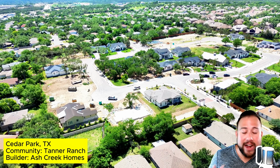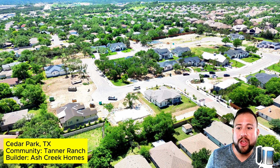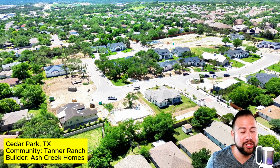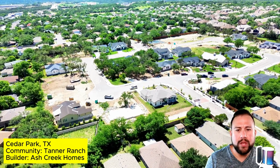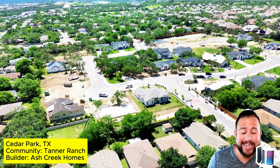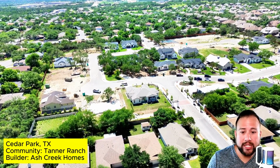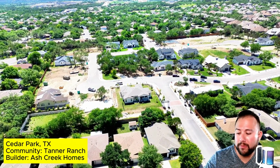And again, finding new construction in Cedar Park, Texas, if it pops up, especially in a community where you're getting such a huge lot size, that's a big plus. So what's the best way to get in touch with me? That would be, if you're interested in touring today and taking advantage of that buyer incentive, then give me a call or text me so we can schedule time to come out and talk to the salesperson.